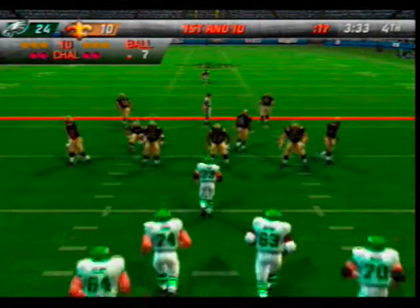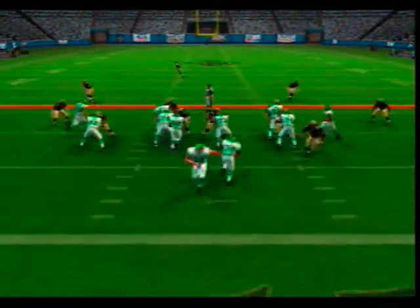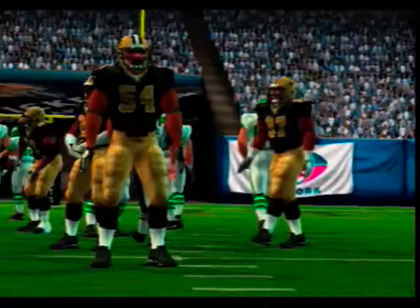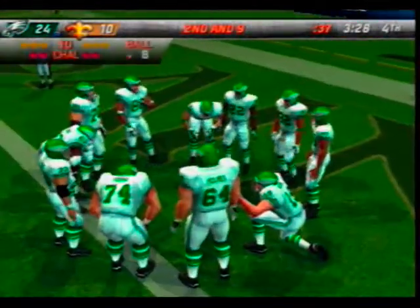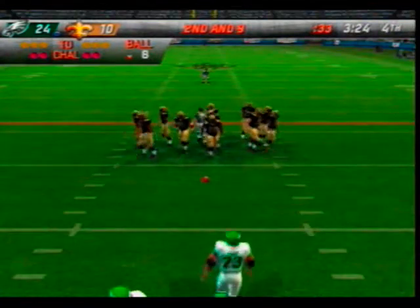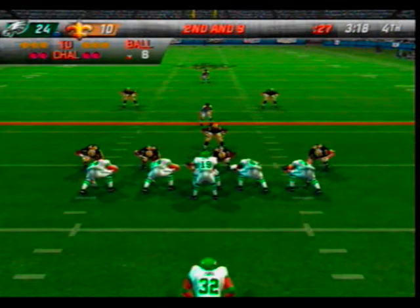It's first and 10. He's there on the stop at the 8-yard line. Takes it up the middle for a yard or two. Ball on their own 8. Ball on the 8-yard line. Get it up! There we go!